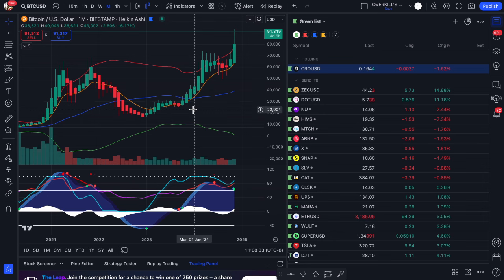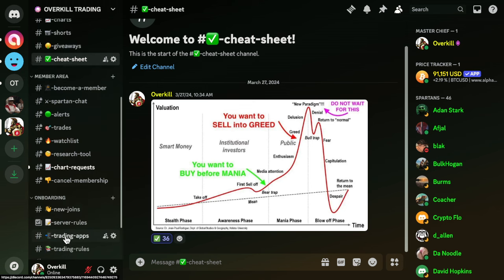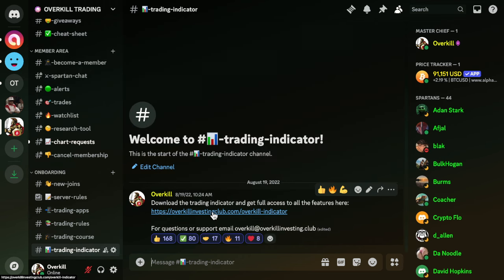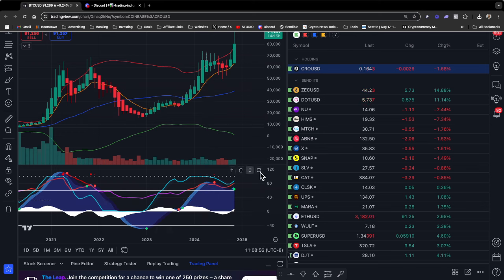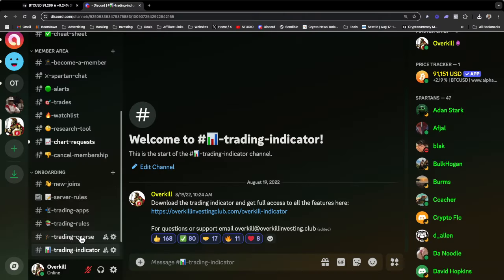So rule number one of our trading strategy, guys, which is the most important rule to understand. We have the trading rules right over here. Again, we focus on a monthly and a daily chart. We enter and exit positions using the trading indicator. If you guys do not have the trading indicator, you can come over here and click this. And there's a link right here that you can click on, and it will load into your chart just like you see on my screen. You'll get all the technical indicators that I'm using in a couple of clicks loaded right into your TradingView account.